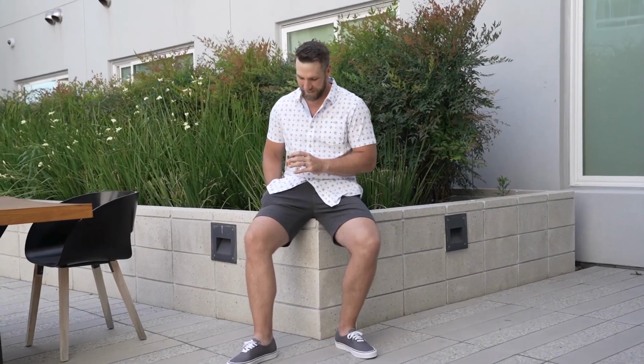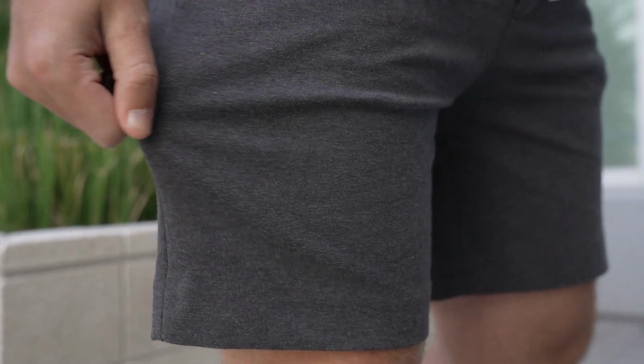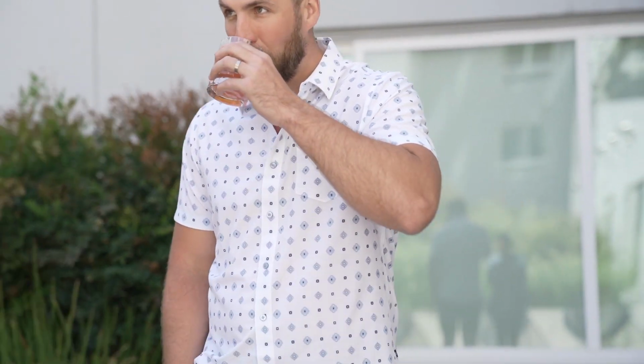So I'm going to pair this blue shirt with some gray shorts and the gray Vans Authentics, for a nice upscale casual date night. So for the cocktail, we're going to do a blueberry whiskey sour to go with the vibe of this shirt. Now I think a whiskey sour is a great upscale cocktail that's still going to be casual enough for a casual date night.